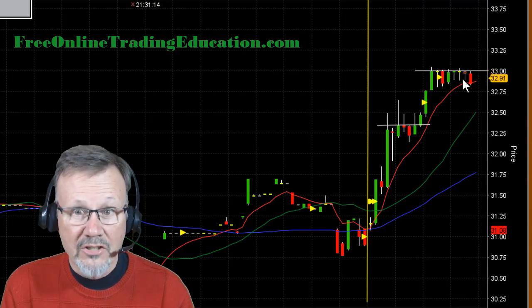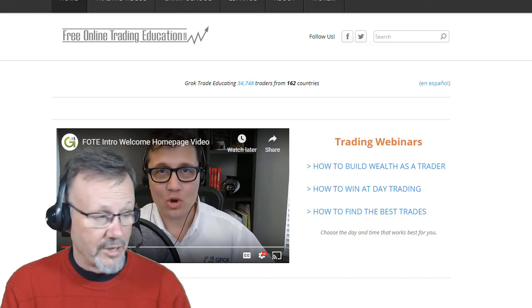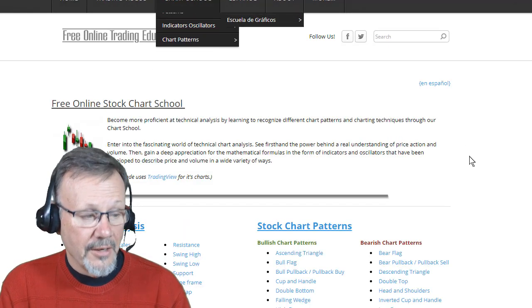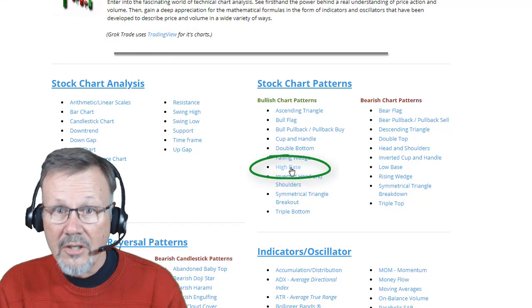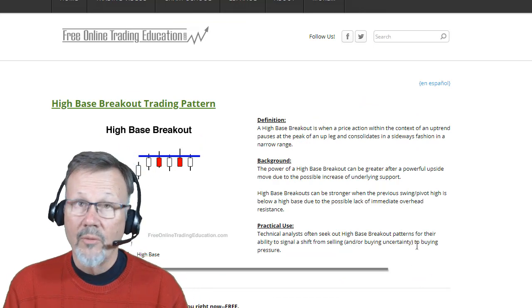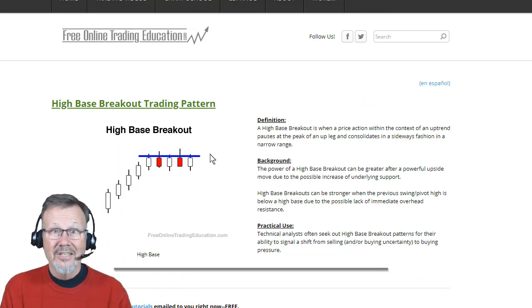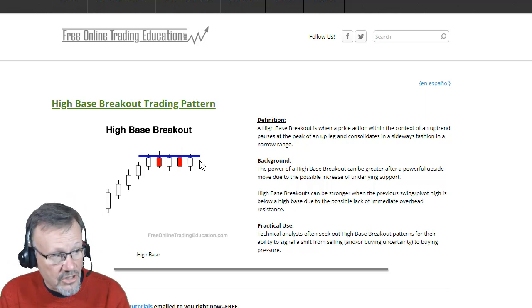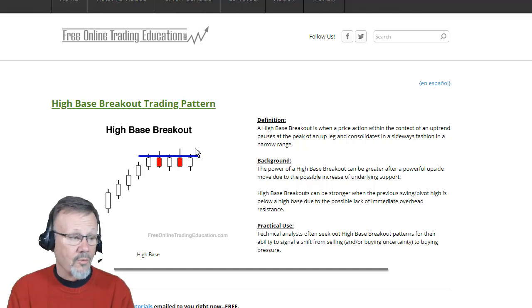Now, this is called a high base. If you want to know more what a high base is, just go to our site, free online, tradingeducation.com, right up here to our free chart school, and look under these bullish patterns called a high base right here. Click on that, and you'll get a picture of it. You see that running up, and it's running here at a line of resistance. In this case, this happens to be the even $33 area. So what we want to do is to set our trade just above there, let the market come to us, and when it breaks out, we want to get in.